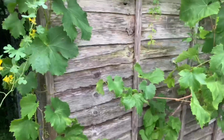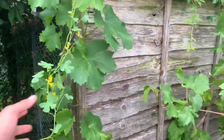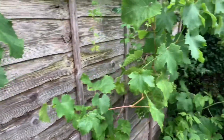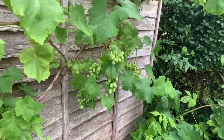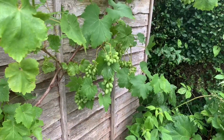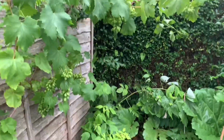So I've got some nasturtium that's just been growing up here and around the butt. There's some really pretty yellow flowers on it. We have grapes. I have no idea what species they are. It came from my last house and the label has gone. I have no idea what they are, but we'll soon find out.